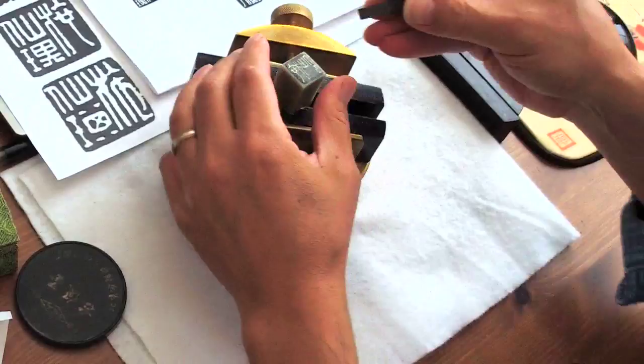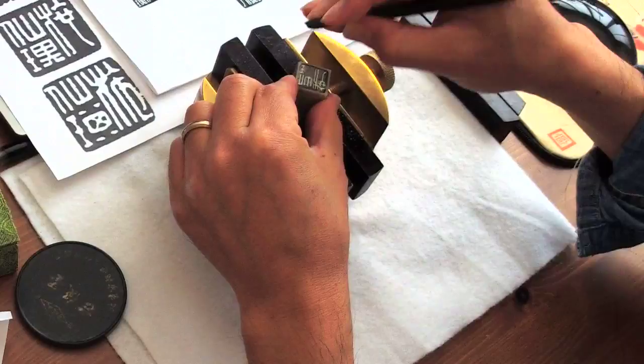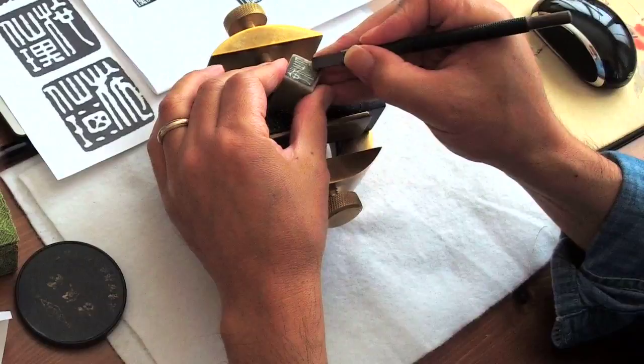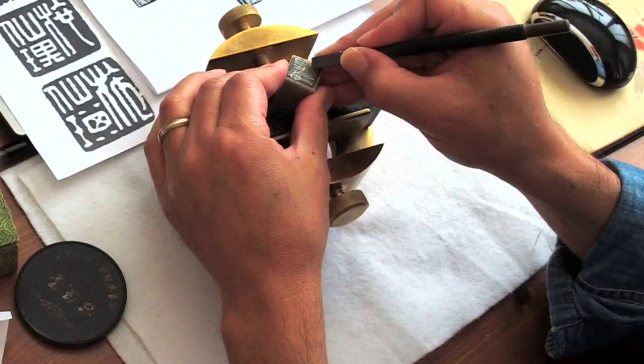It's very important to feel the knife tip, not really use your eyesight to carve. Your body actually can do the work better if you do it from the feeling. Or the qi.